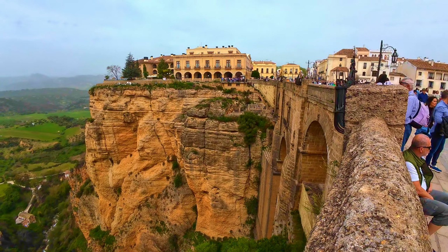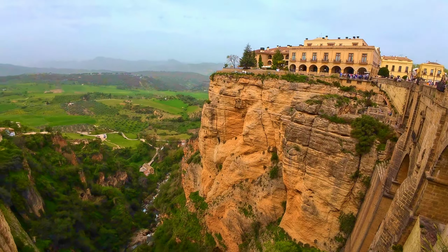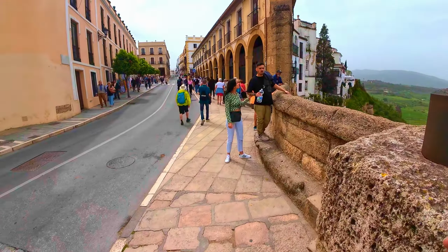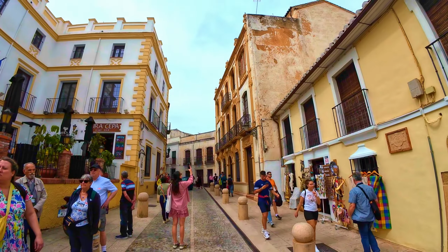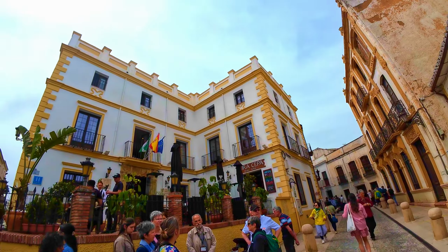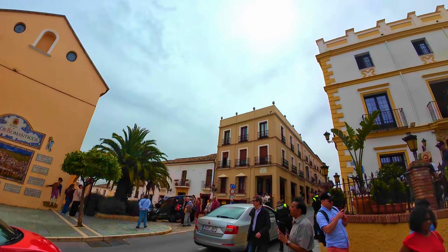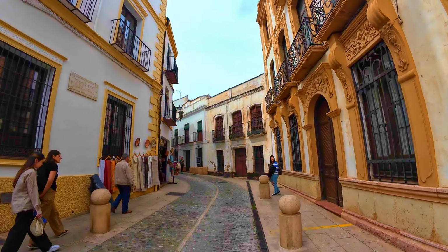Now, the bridge stands at the staggering height of 120 meters above the Guadalevin River. The architect Jose Martin, who built the bridge and the Bullring, also designed Malaga's famous cathedral. During its construction, over 50 workers died due to the dangerous conditions. The bridge also has a chamber built into its central arc, which was originally used as a prison. During the Spanish Civil War from 1936 to 1939, it is said that the prisoners were thrown from the bridge into the gorge below.